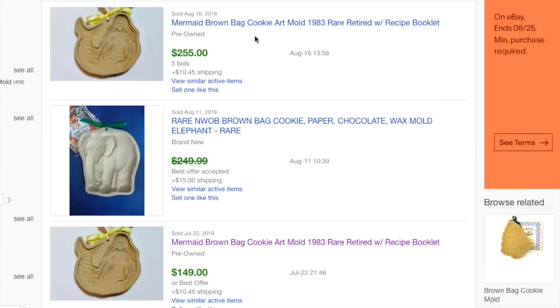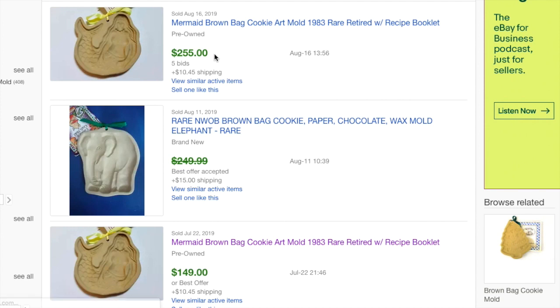So here right at the top we have the Mermaid Brown Bag Cookie Art mold 1983, rare and retired, with the recipe booklet. She sold for $255, and this is the kind of thing that's going to be jumbled up in the back with all of the odds and ends. I've seen these with the planters because the employees don't really know what these are. I've seen them with the arts and crafts. I've seen them in the cooking section.